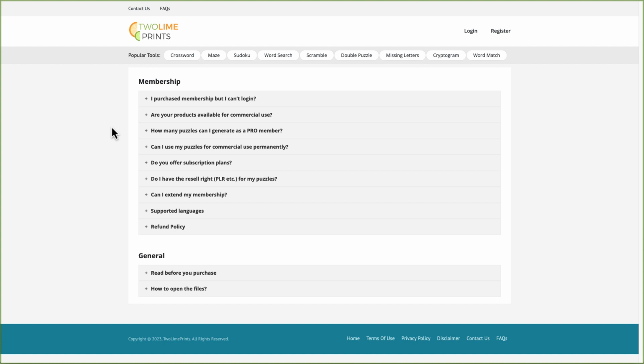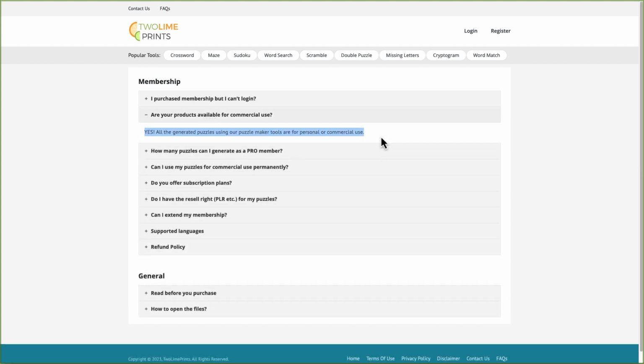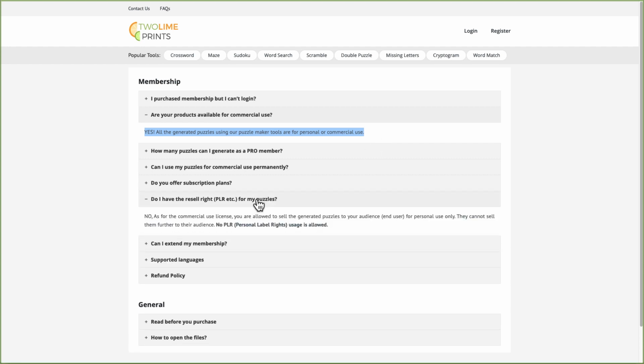If you go to Two Line Prints and look, you'll see here, yes, all the generated puzzles using our puzzle maker tools are for personal or commercial use. But there is a caveat. As for the commercial use license, you are allowed to sell the generated puzzles to your audience. The end user for personal use only, they cannot sell them further to their audience, meaning no PLR or personal or private label rights usage is allowed.